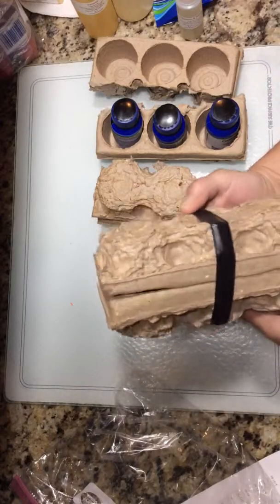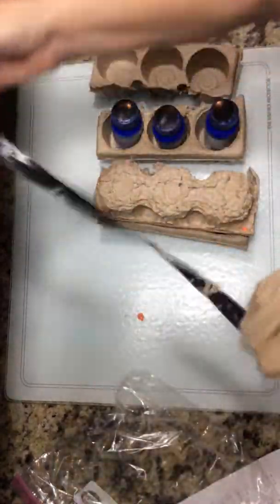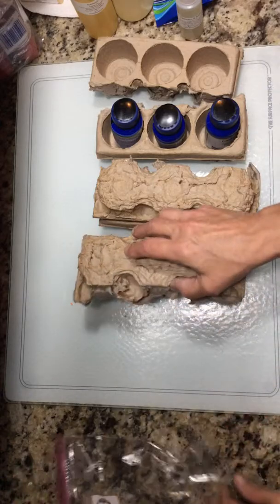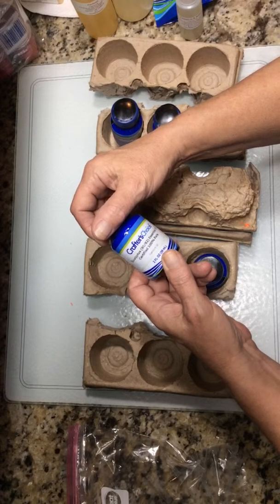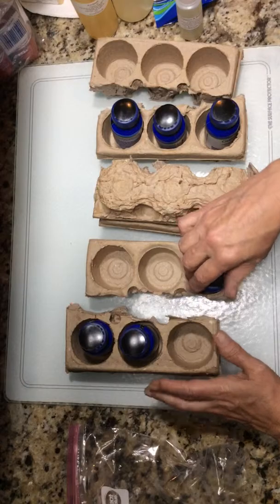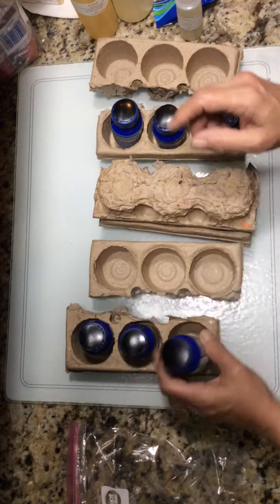So we will discover together which ones I received. So I am excited about these. I do not only make the fragrance soaps, but I do natural soaps that I like to use the essential oils for. So we will see what we have here. Their packaging has always been very good. Nothing has ever been smashed or broken.